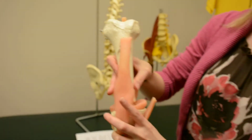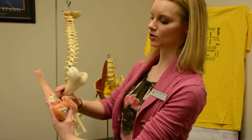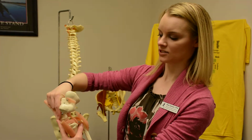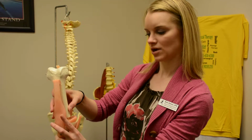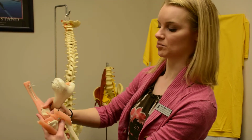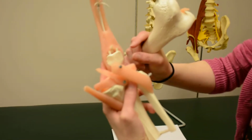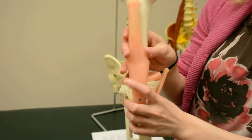So what happens with this condition is that your patella, or your kneecap, is not tracking properly. Normally it should slide and glide up and down and side to side. When we're testing somebody who has knee pain, we often find that the patella is tracking laterally to the side due to tight connective tissue, or it can also be caused by wear down of your cartilage, which can happen over time.